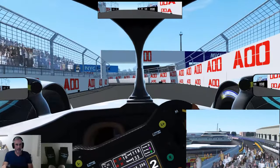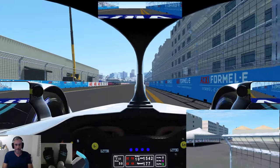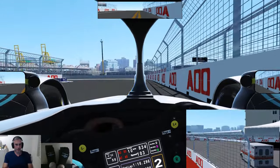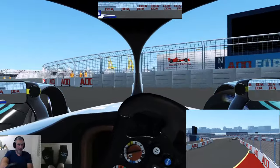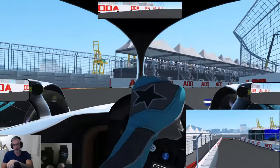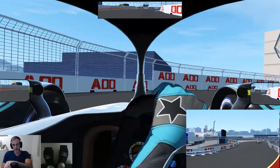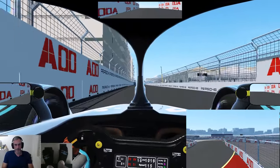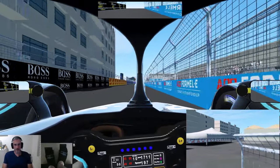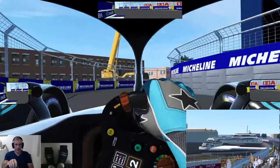Chicanes like that are just a disaster waiting to happen. Oh, that sounded like someone hit the barrier. Big lock up on the left front there if you saw that. Massa's 2.5 behind me. Oh, huge lock up there.